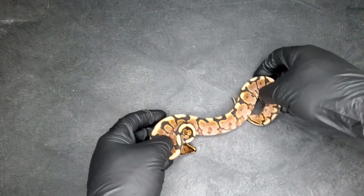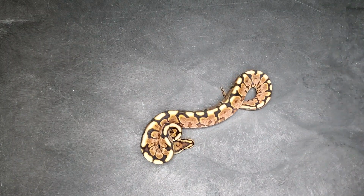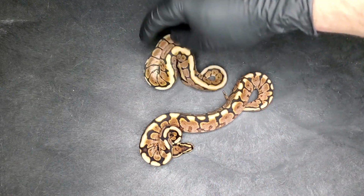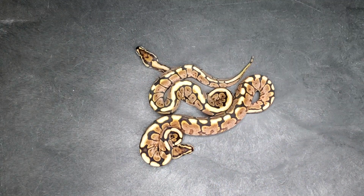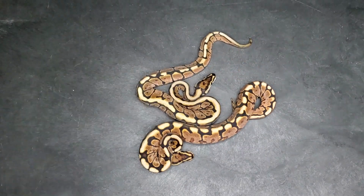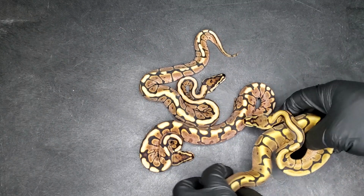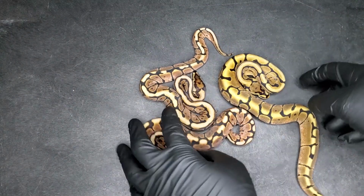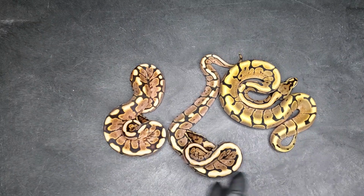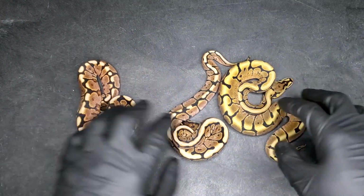Just so you can see, I'll put all of them out. I should have done this with the other clutches too. But even though I've seen everybody and their mom do it on YouTube, I honestly just didn't do it myself. So just so you can see them all right next to each other. So it's spider, black pastel spider, and black pastel spider / yellow belly.